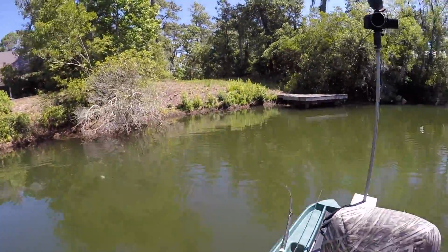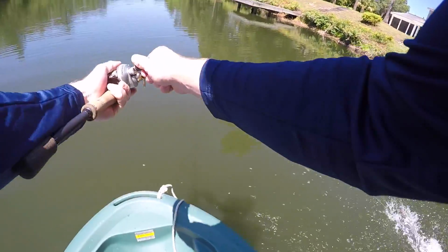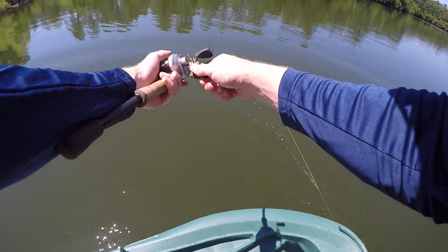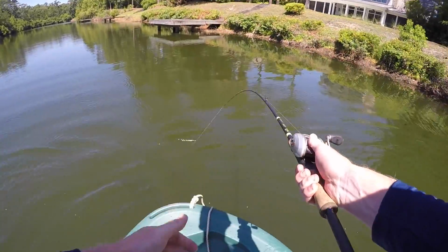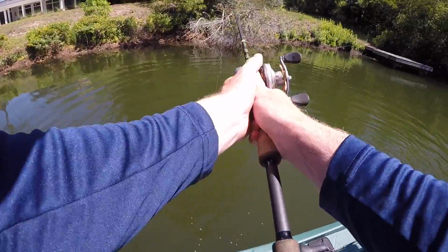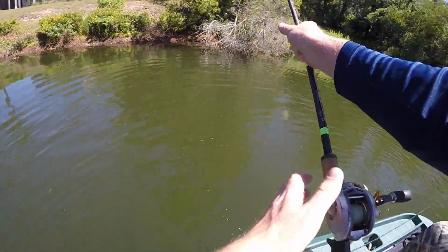There we go. Number 5. Number 5. Oh, yes. God, all these fish are jumping like crazy today. They do not like getting hooked by this frog. Come in here, bud.